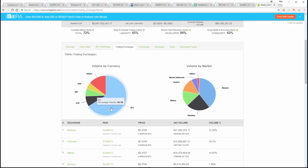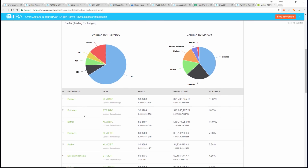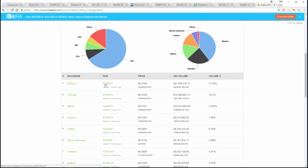Now, the bulk of it's traded against Bitcoin, and you can see right now, per today, the bulk of the trading in Stellar is on Binance. So they're dominating here at 31%, as they do with so many alts. You know, no question that's where the bulk of the trading is, but you have to be careful about that if you have the choice and you're considering some analysis here.